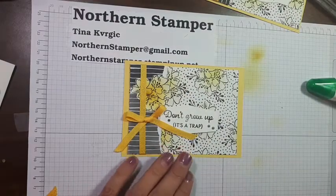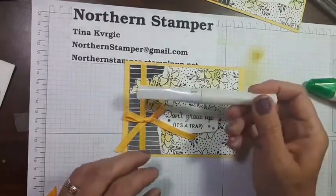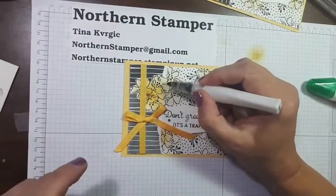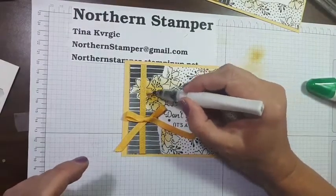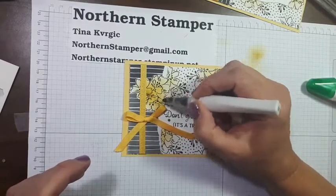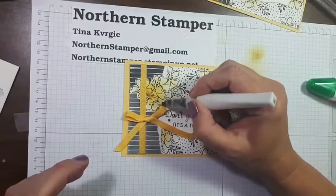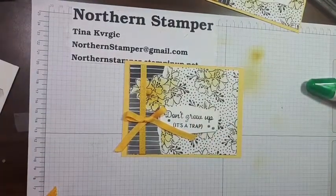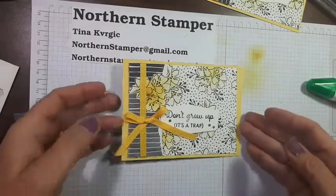And if you want, add a little bit of Wink of Stella. Adds a little bit of sparkle to the card. Very simple. These are ways that you can dress up your card by just a little bit. Ribbon, Wink of Stella, embellishments, and that's how you step up your card. Okay, what do you think?